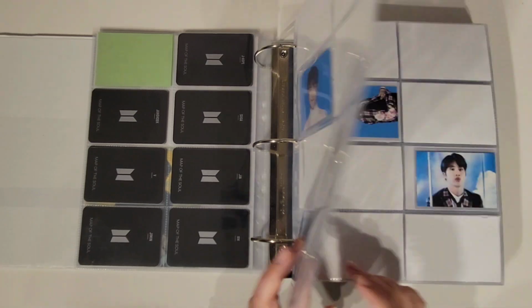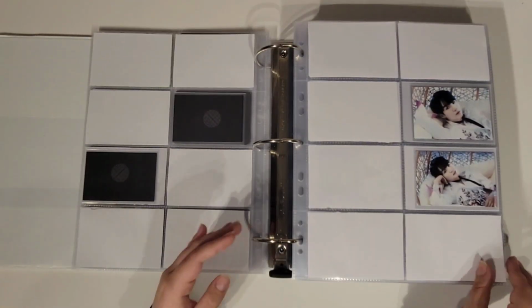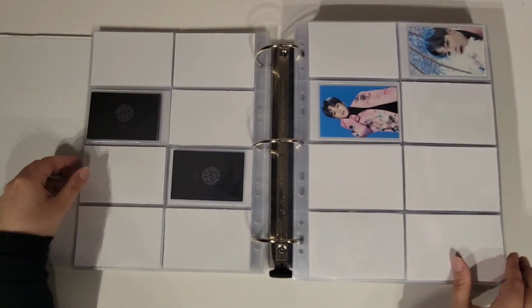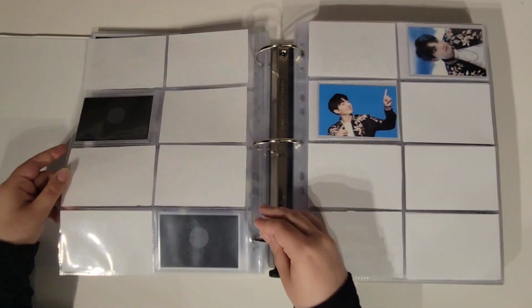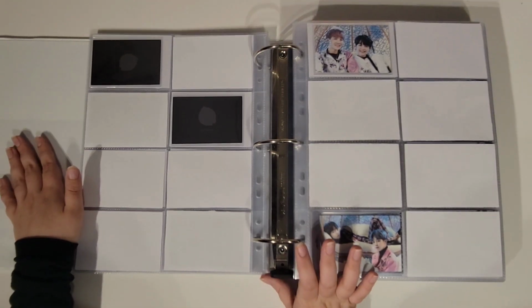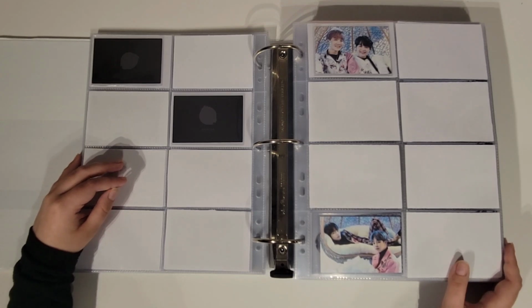So we have Namjoon, Seokjin, Yoongi, Hoseok, Jimin, Taehyung. I love this Taehyung photo shoot. I really do. Jungkook, and the units. There's a lot of merch for Wings. I can really applaud anyone who decides to collect all of it.